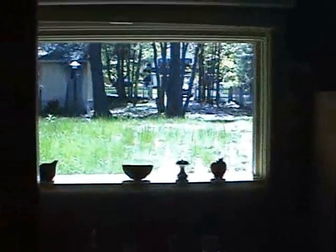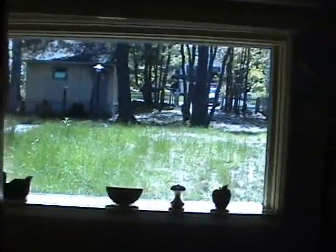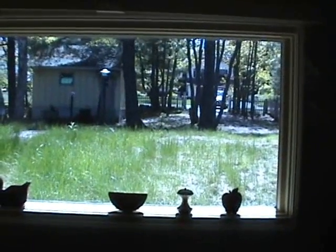Entering from the back door, the first room is a little breakfast room with this beautiful floor that is quarter sawn Douglas fir. And looking out this window, you can see how we're kind of tucked in here.